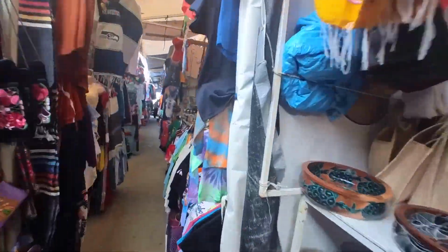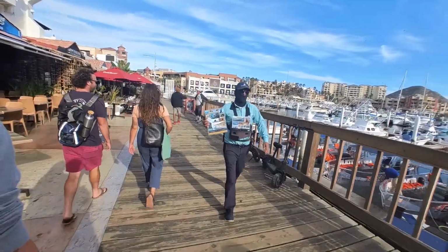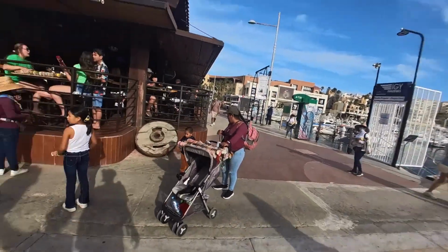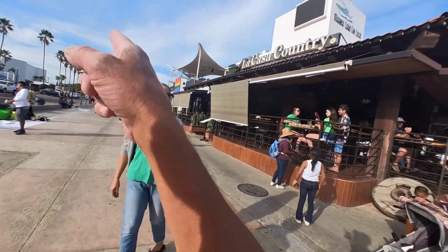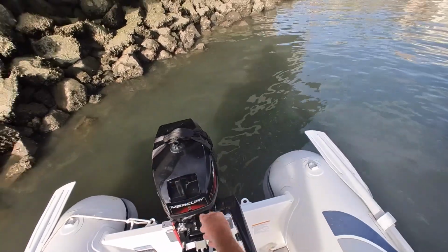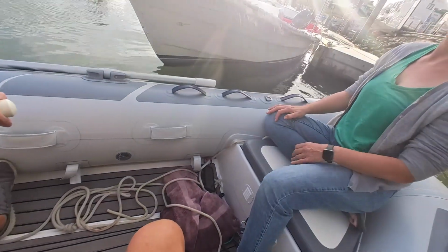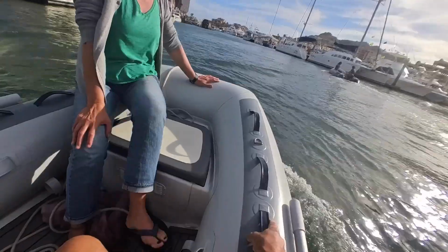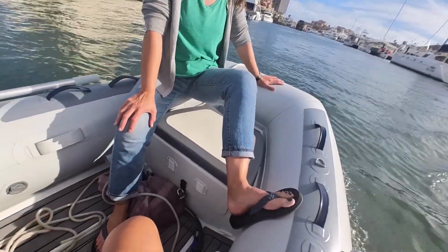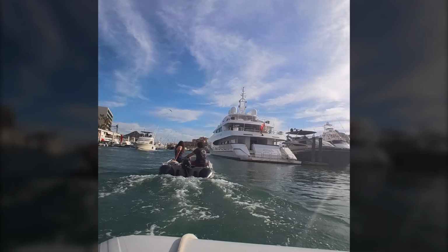That afternoon we joined Evan and Bianca at the dinghy dock to check out the town. We walked around a bit and grabbed some drinks near the marina to people watch. We found Cabo to be very touristy and a bit obnoxious, so we left the next morning for San Jose del Cabo.